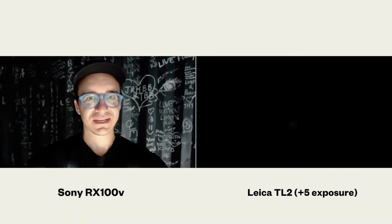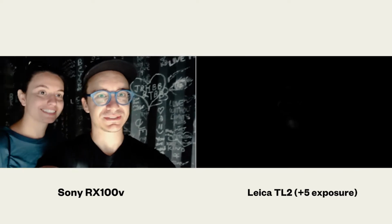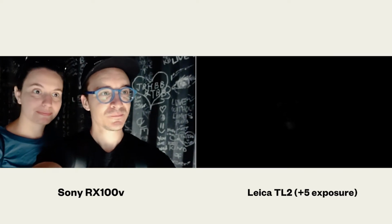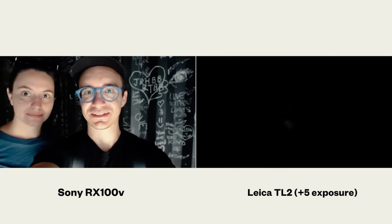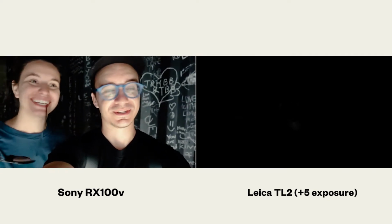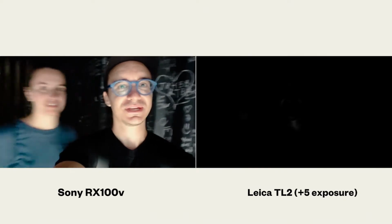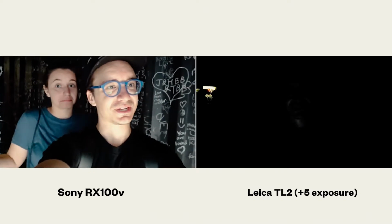Okay, so both the Leica and the Sony are on full auto mode and standing in the exact same spot. So here's the Leica and here's the Sony. I'm guessing the Sony is doing way better because Sony does incredible in low light, and Leica is, I think, kind of notoriously bad at low light. So there's a low light test for you.